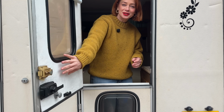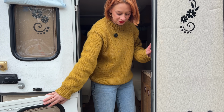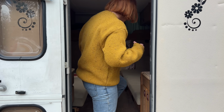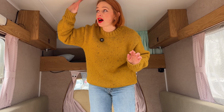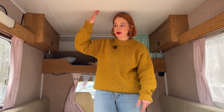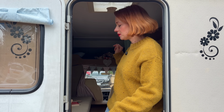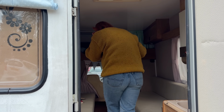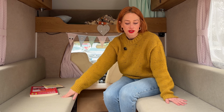Hello. So it's got this cute little stable door that then opens up. Come in and I'll show you a little bit more. So this is the head height, I'm nearly 5'6". I can't stand up here, but I can stand up here. So you've got up to about 6 foot-ish height here, but yeah, you do need to bend down a little bit when you go inside. And it has got the 2 seats on either side that then fold out into a double bed, and I will show you all these things.